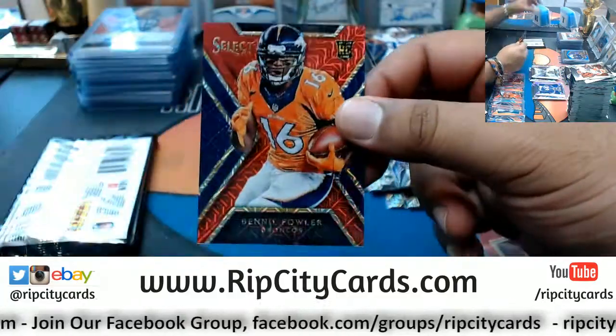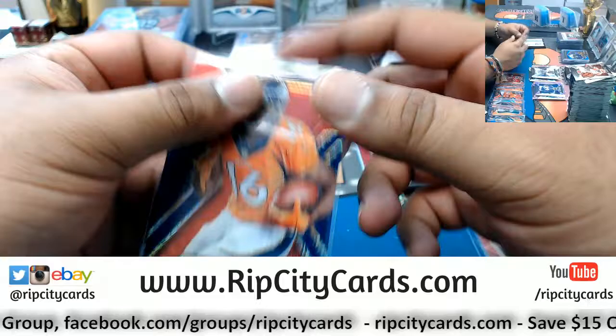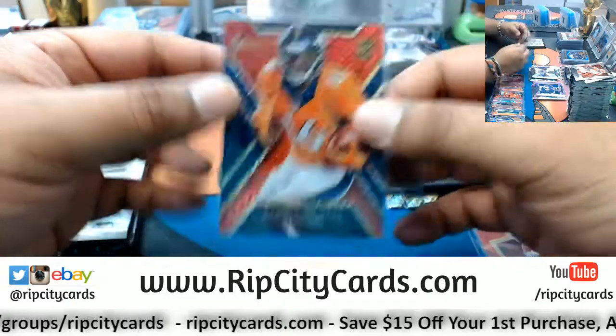Whiteside, Tyler Johnson, and James Johnson. I kind of like James Johnson. Tyler Johnson's, but Whiteside got to go. Benny Fowler, Broncos rookie, numbered to 75. I need some top loaders.